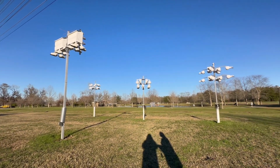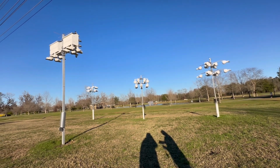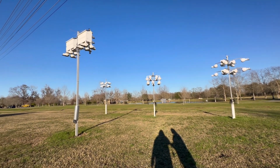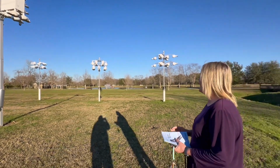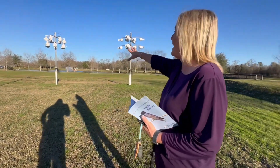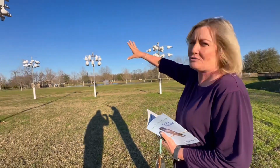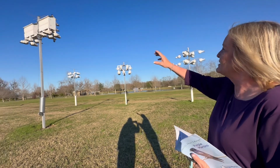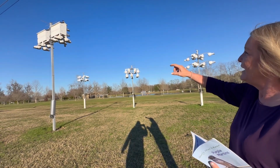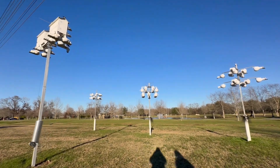So we're right here at North Park in Denham Springs, Louisiana. And the Purple Martin Conservation Initiative has partnered with North Park to put these houses out. And you can tell each one of the little gourds, or whatever these little houses are called, compartments, have a number. And they actually will track, because the bird's going to return to the very same one next year.